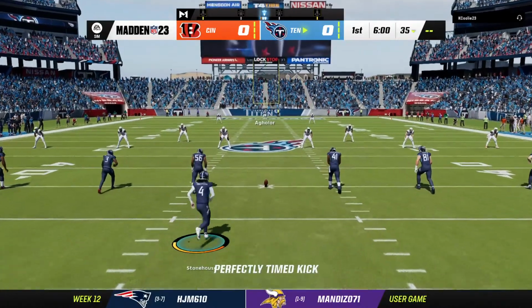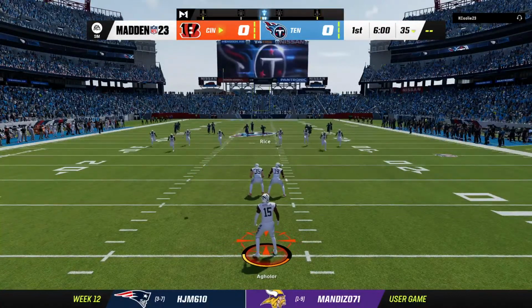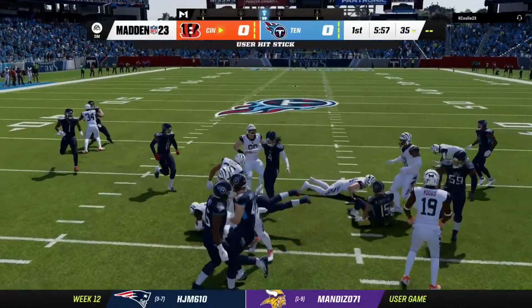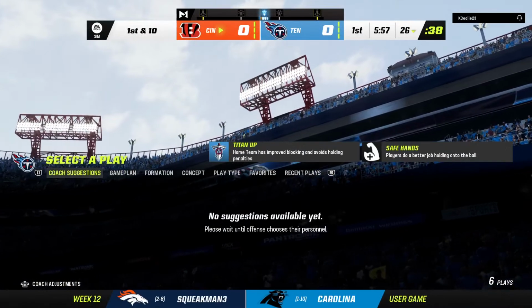The final playoff push is upon us. It's Week 12 of the NFL season, and we're underway on EA Sports. From the 6, and he takes this near the 25. Just a little pass there. Call it the 26.